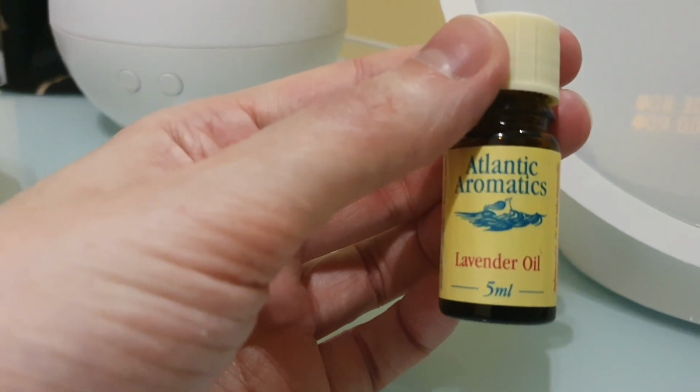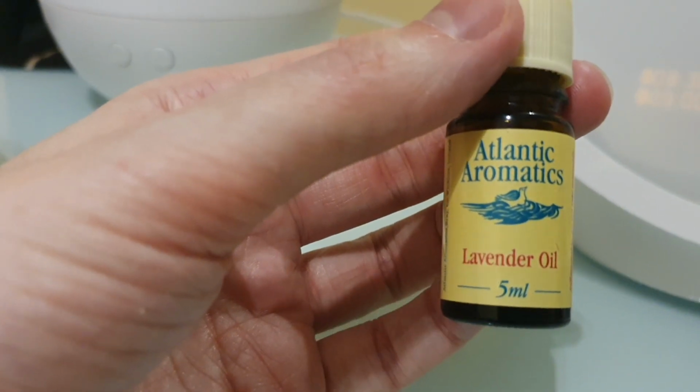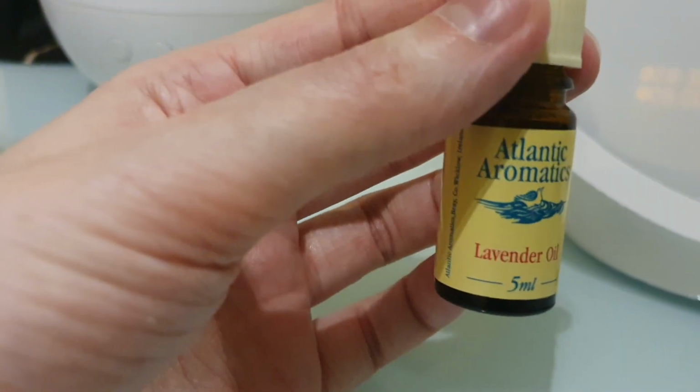I breathe them in throughout the day. I found them incredibly relaxing. My two favorites would be lavender oil and lemon oil. I've flown through orange oil. I have peppermint and eucalyptus as well.